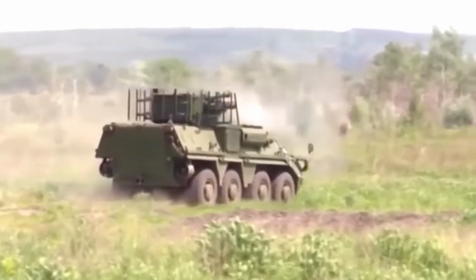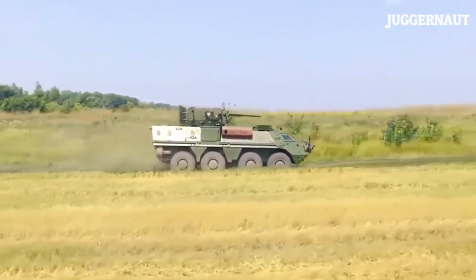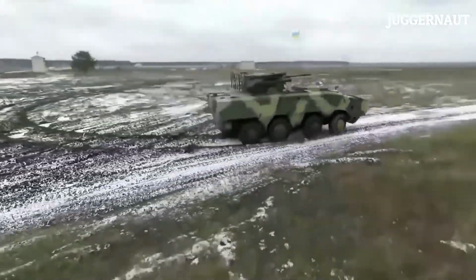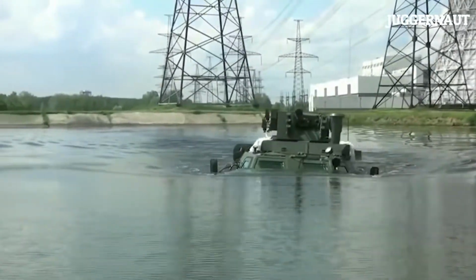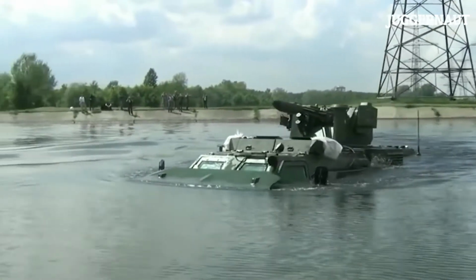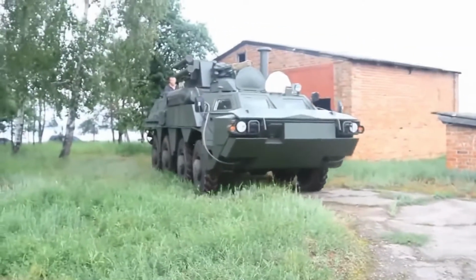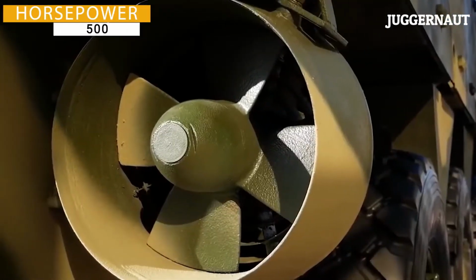The Ukrainian approach is more in line with contemporary APC, AFV, and IFV offerings the world over, the vehicle's own hull serving to shield passengers when entering or exiting from the rear of the vehicle. Power for the BTR-4 is derived from a single KMDB 3TD two-stroke diesel-fueled engine, developing 500 horsepower and driving all 8 wheels for true 8x8 action.